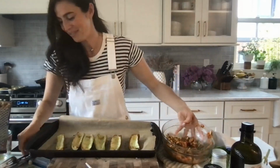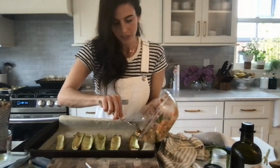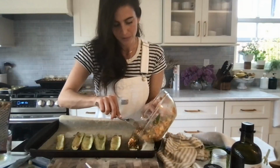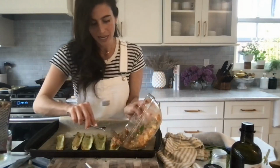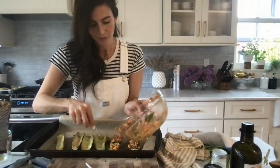Okay, here we go. So we just have our mixture right here, and you're just going to take it and stuff it in. I should probably be using a spoon, it would make it easier. And I like to kind of pack it down so that it will stay in, especially when you're cutting it into pieces to serve.